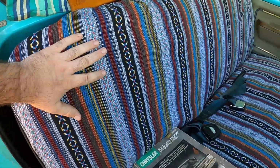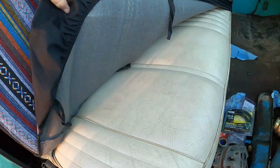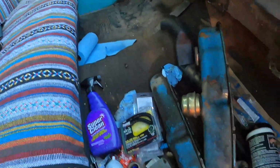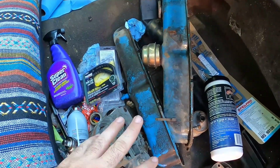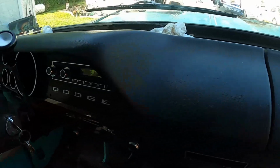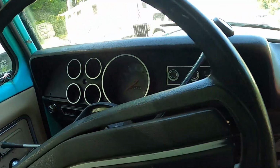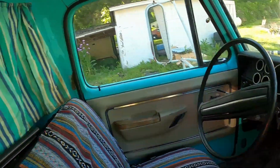Fiancee got me this sweet seat cover. The seat's actually really good shape underneath. There is one tear in it. That's on the driver's side, obviously. Rubberized floor. I got all the junk. Oh, I don't know why these are here. Rubberized floor. Some junk in here. The dash is just beautiful. I mean, there ain't a damn thing wrong with this dash. Look at that steering wheel. Look at the curtains.